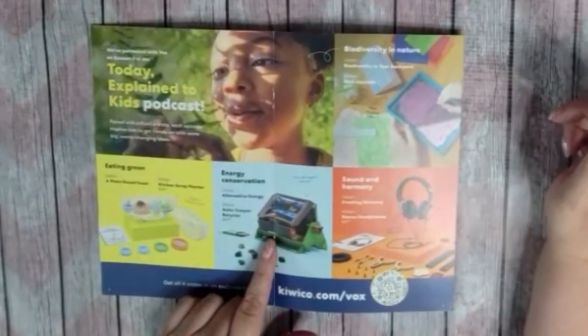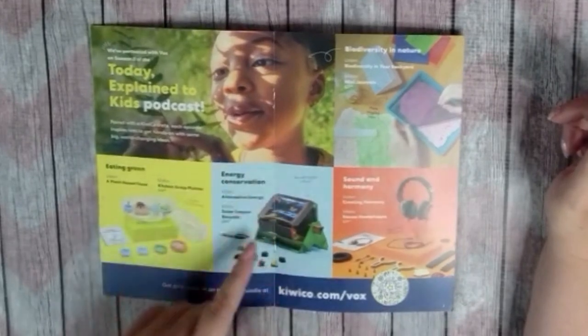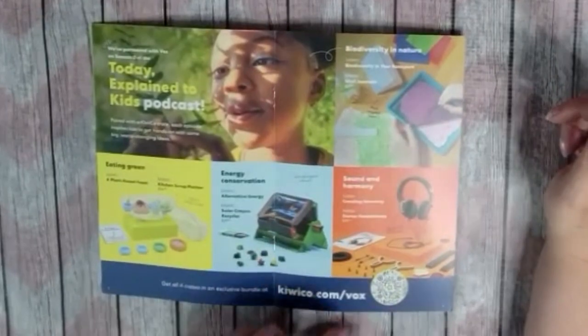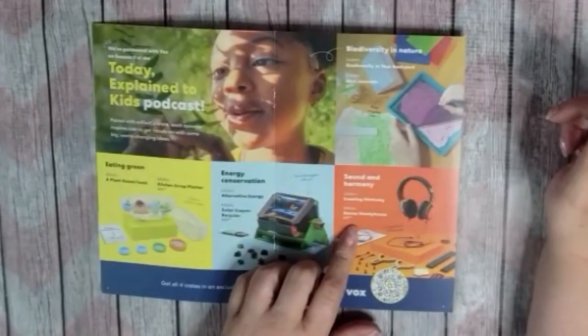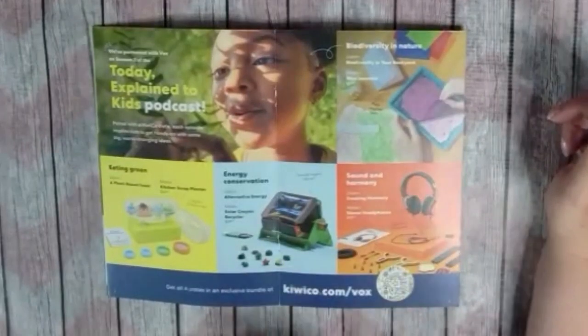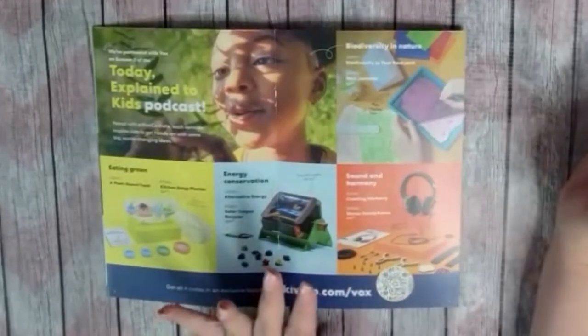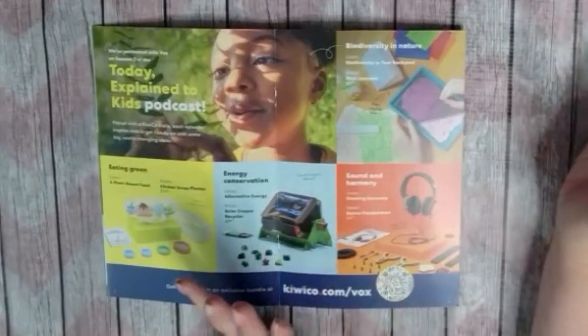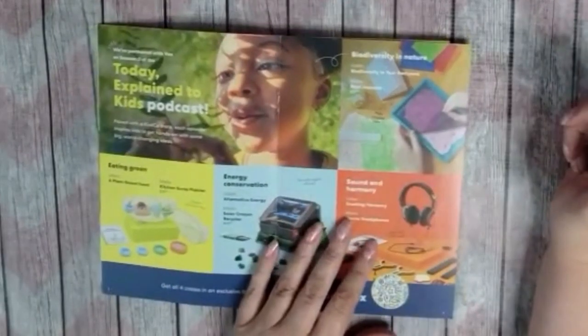There's an energy conservation. What does this say? Oh, that's just kind of the theme. A solar crayon recycler. That looks interesting. Stereo headphones. So we did purchase this, and my oldest daughter made those. They worked for a very long time, and then the cat ate the cord. And they would have continued working if the cat would not have eaten the cord.